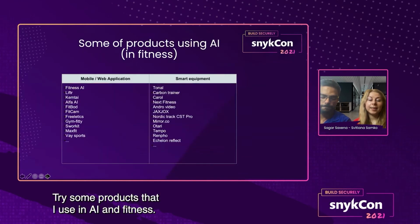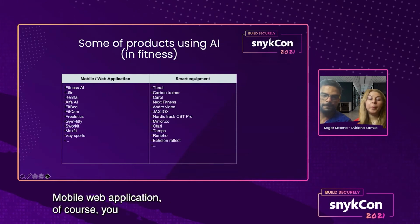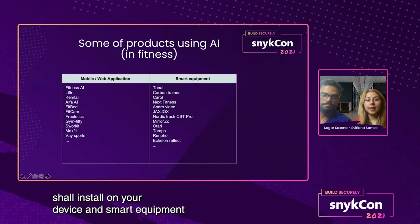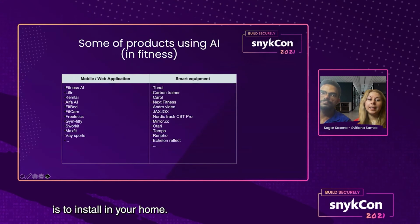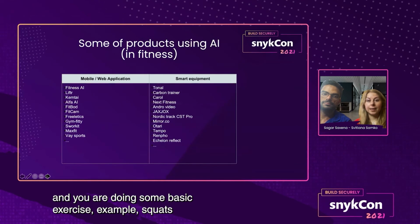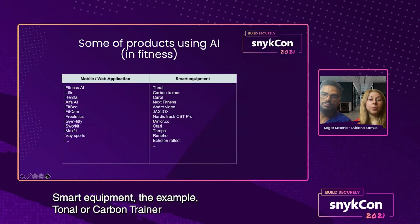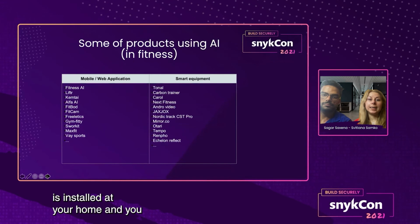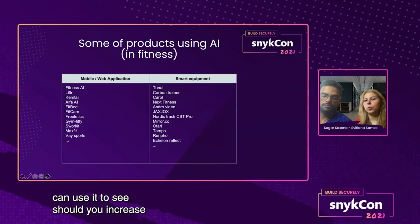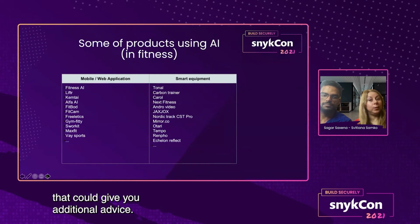For products that are using AI in fitness, there are two main categories: mobile or web applications and smart equipment. A mobile web application you install on your device, and smart equipment is installed in your home. A mobile web application uses the camera while you do some basic exercise, for example squats, and the camera analyzes your movements and gives you advice on how to improve them. Smart equipment, for example Tonal or Carbon Trainer, is installed at your home, and you can use it to see whether you should increase or decrease load, or get some other advice. Also, there are some professional trainers who could give you additional advice.